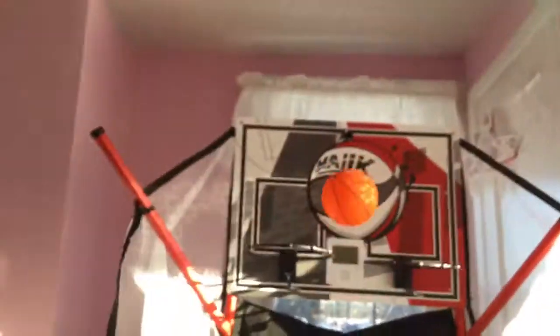Down the steps. This is my sister's room. This is our stuff. Let me try to make a shot. Oh, I made it. My sister's room. Show me something. My room. All my bows and. I have a lot more than that, but those are just like Christmas.